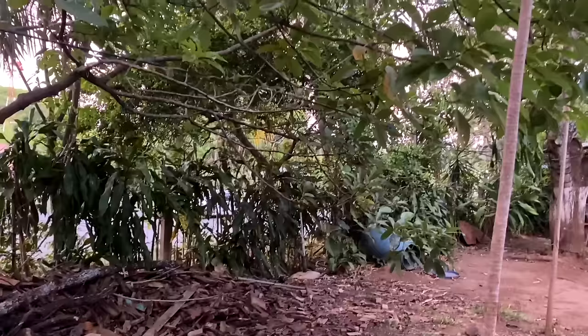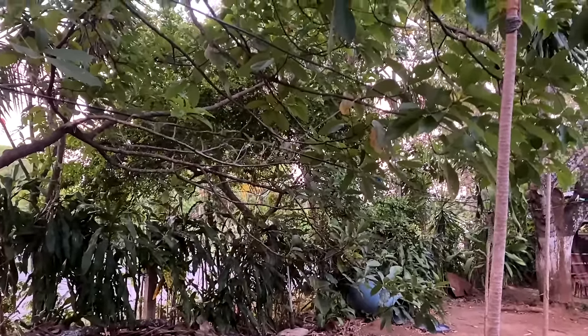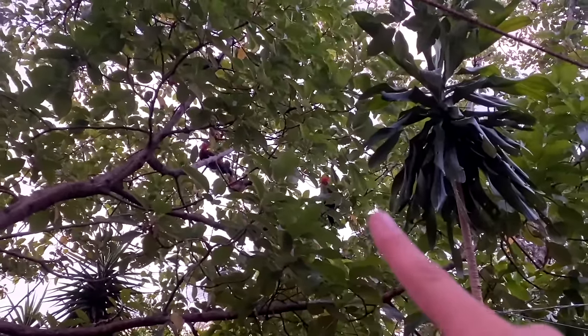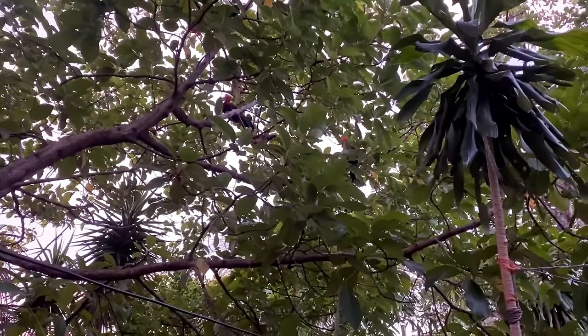Okay, gracias. Guys. You can't believe it, but here's a tree full of chickens. Look, there's one. And then you can't see on camera, but there are like three or four more.